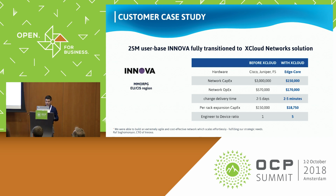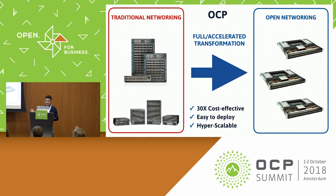Now they can grow without hiring more engineers, not because they don't want to hire engineers, but because adding more people doesn't really scale. That's the point. So we think this solution will help companies which are smaller than hyperscale companies to reach what we call accelerated transformation from traditional to open networking.